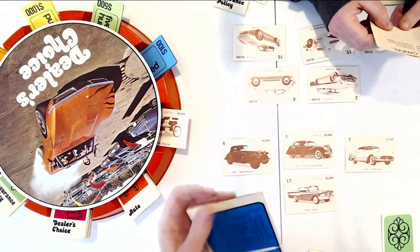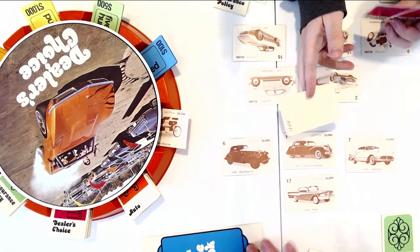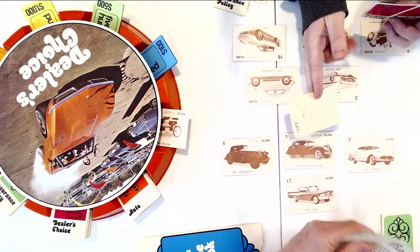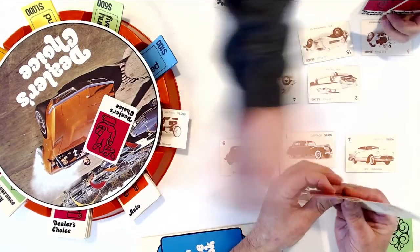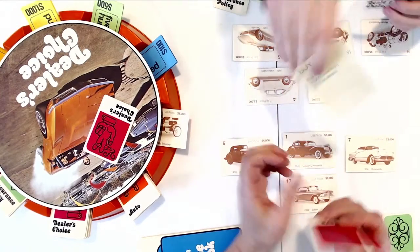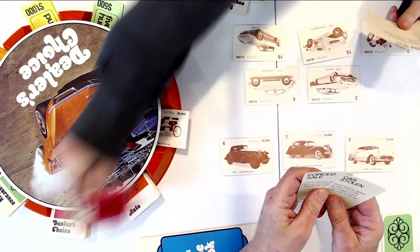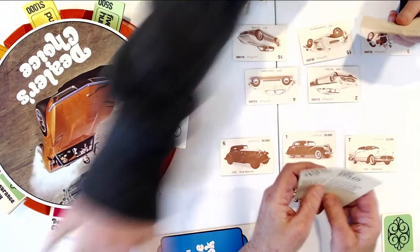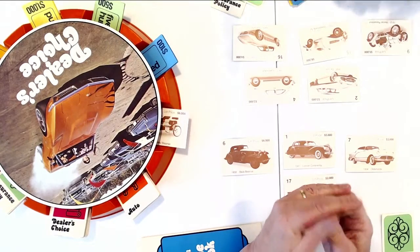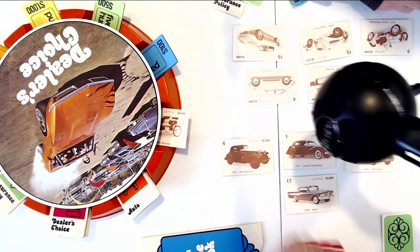Okay, now I'm going to play my take card. Take a dealer's choice card from any player. I'm the only other player, so I'll take this one here. Let me see it so I can remember what card you have. Okay. And I'll open my lot for business. I've got my eye on that.